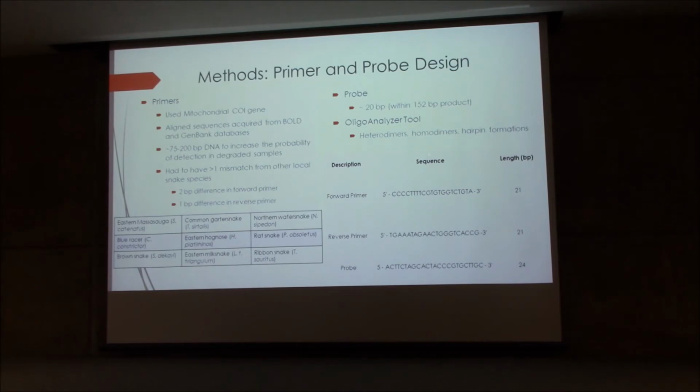Once you have your primers designed, you design your probe, which is much shorter, about 20 base pairs is what you're shooting for. It sits within your smaller segment of DNA. Then, using different tools, you can check for heterodimers, homodimers, and hairpin formation. Essentially, we ran another tool to make sure that any DNA we did get was not because the primers were just forming to each other. I ended up with 21 base pair forward and reverse primers, and a 24 base pair probe.